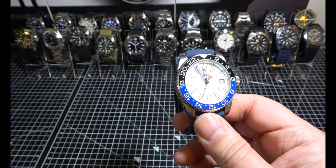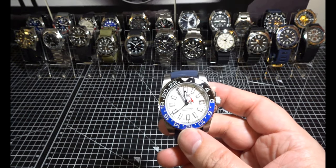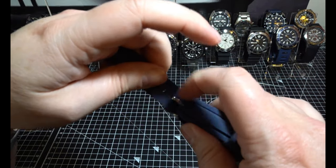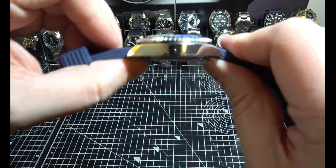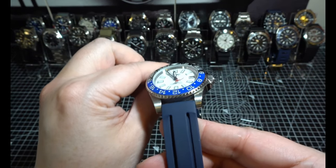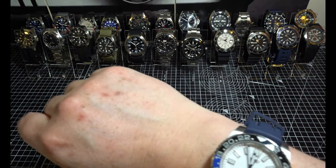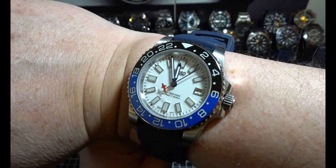So you've got the rotating bezel, the screw down crown, the screw down case back, the date at the 3 o'clock, as I said. You've got a 44mm case, 13.75mm thick. You've got a 20mm strap on it and 48mm lug to lug. Now, let's pop this on the wrist. It does look quite small actually.